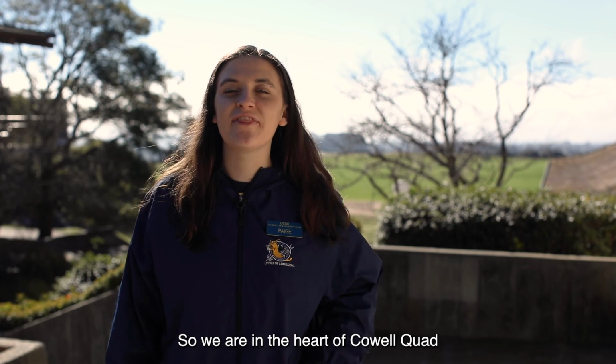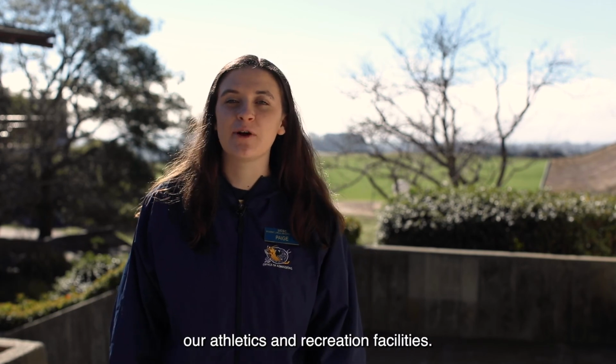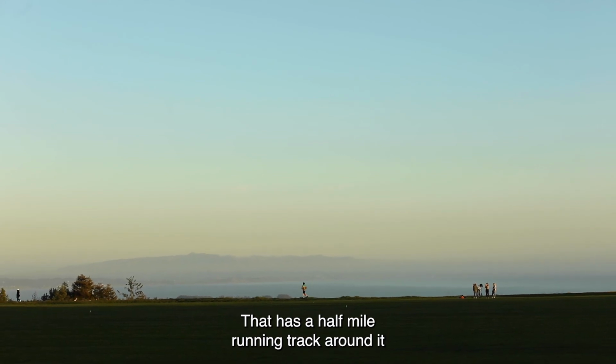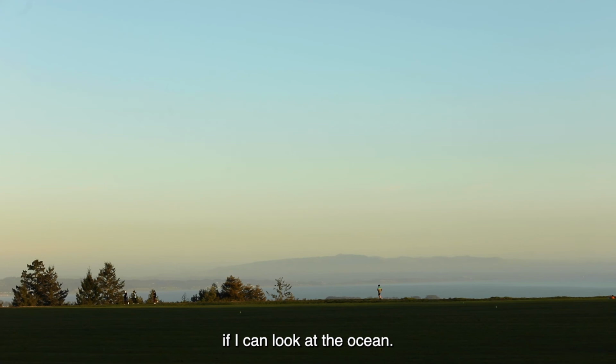Everybody. So we are in the heart of Cal Quad, where we're going to be talking about our athletics and recreation facilities. Right behind me you can see our gorgeous East Field. That has a half-mile running track around it that overlooks the Monterey Bay. Certainly makes me more motivated to go running if I can look at the ocean.